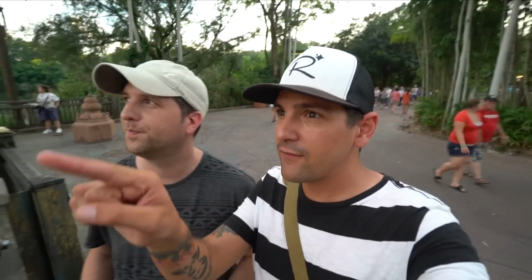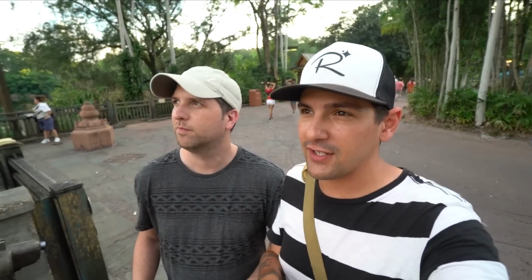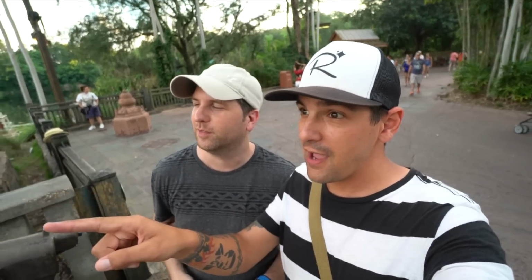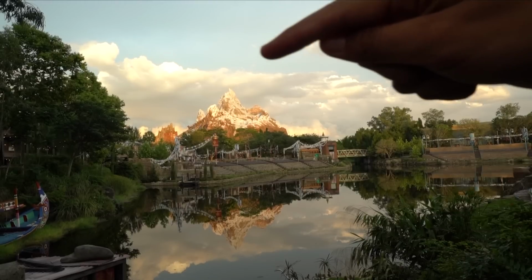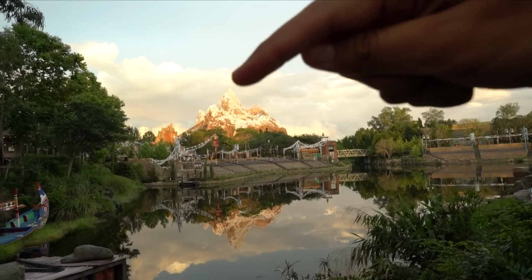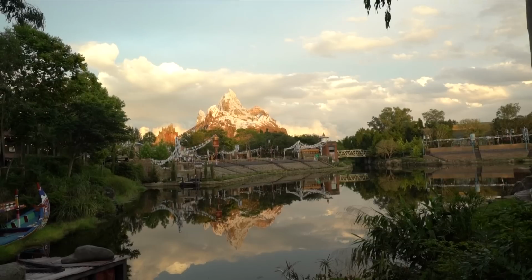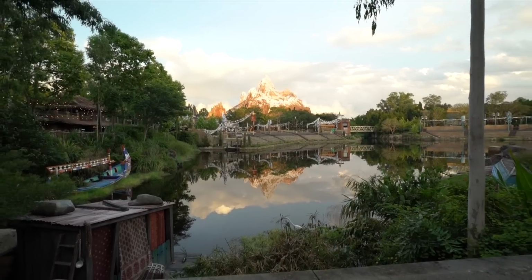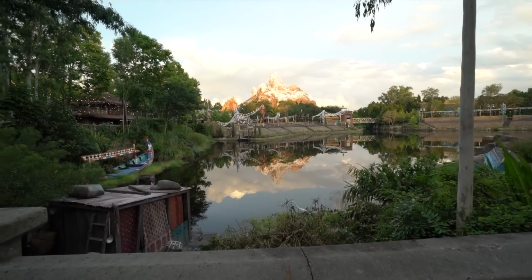Wait, so which one of those peaks is supposed to be Everest then? The last one, the third one. On the right, the far right? The one on the far right. So basically, these are the Himalayas. This is Everest here, and you never get to Everest because you get stopped inside the Forbidden Mountain by the giant Yeti. I probably should have said spoiler alert. Look at that, isn't that gorgeous? Animal Kingdom is one of the most gorgeous places on the freaking planet.